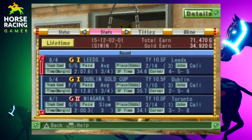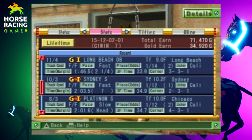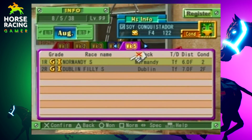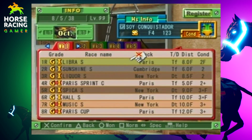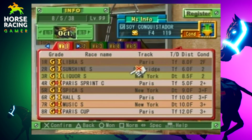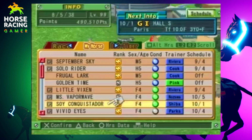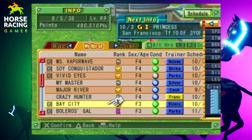Okay, so she is a grade 1 at 10. I feel like so many of these horses are close to mid-champ titles. Yeah, she's got a bunch at the mid-champ distance. So, next suitable race I can get for you: Hall Stakes. Perfect. Against 3-year-old fillies. Might be able to actually win that. And then Bay City on a roll.